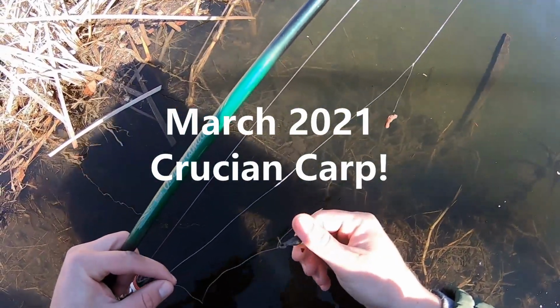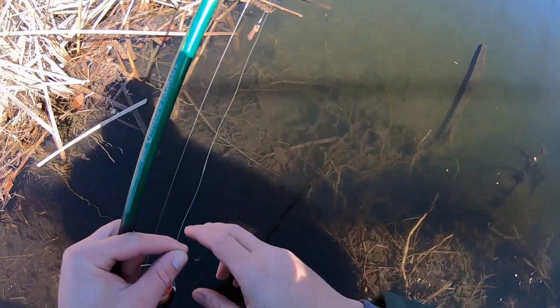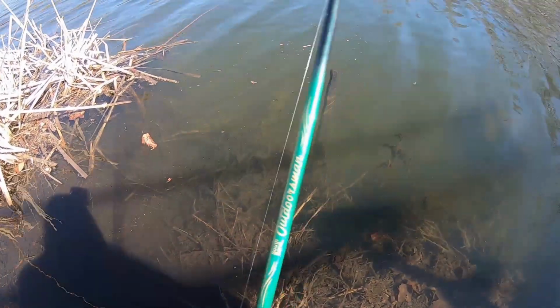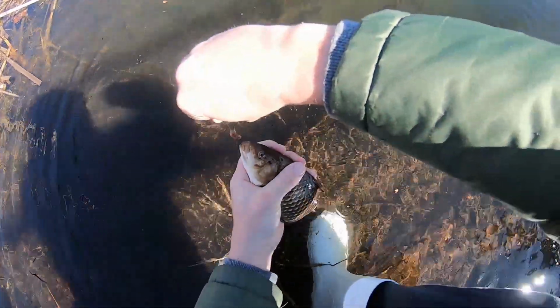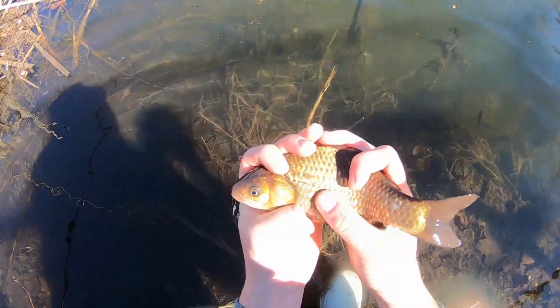What's going on, guys? So today we're going to fish with a high-low rig. Got a little half ounce or quarter ounce weight here, 6-pound line, and then just a little piece of an earthworm on there. Look at that little carp hit the worm. I believe this is a crucian carp. Yeah, I'm almost positive this is a crucian carp. Definitely not a common one.